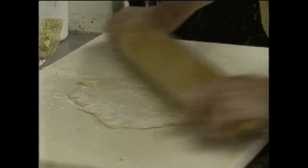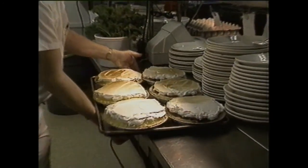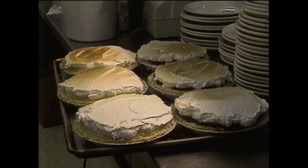We prepare the dough for the crust, and they are baked in the ovens, and so are all the cream fillings that they're prepared, and so are the fruit fillings. Everything's done on the stoves or in our ovens. The pies are so good that they sell over 200 a day. The Amstutz family restaurant is open 7 days a week.